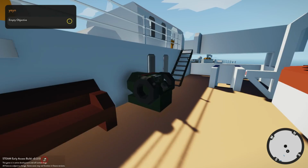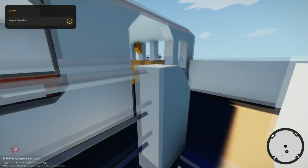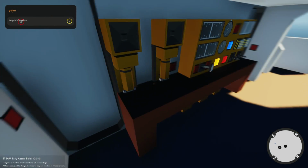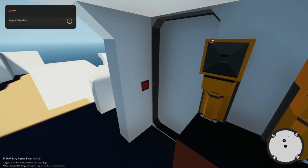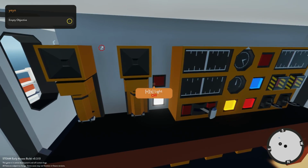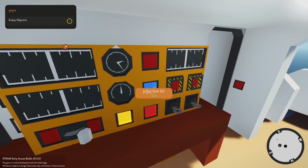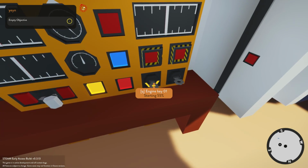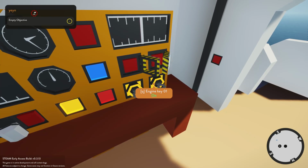We've got, looks like this is actually the bridge of the ship, so all the controls that were in the back are up here, as well as some additional stuff it seems. So we've got exterior lighting, got interior lighting for the bridge. No, yeah, so you can sink this ship. This is a sinkable one. It seems the engine's also controlled from here, so let's get ready to start that.